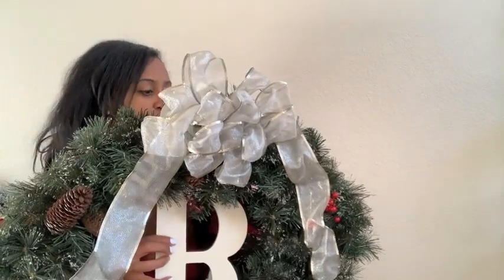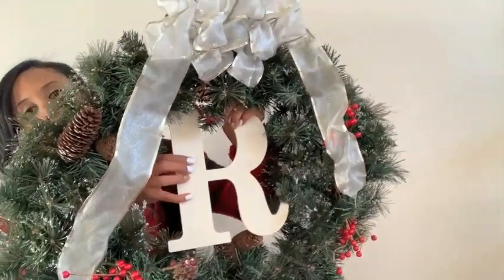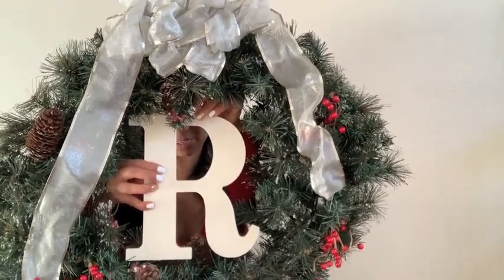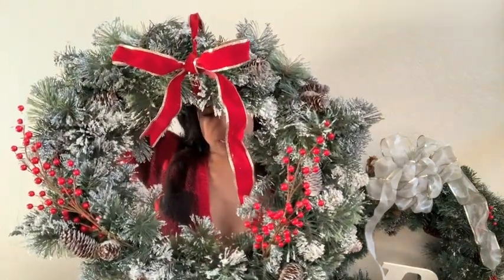And like I said, the wreath was picked up from Michael's, the bow from Michael's, all of the berries from Michael's, and the pine cones from Michael's, and I just put it all together myself. So super duper cute. And then this wreath is also from Michael's, and I added a bow and berries myself. And this is the one that goes over the mantle.